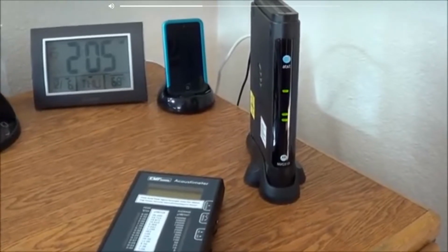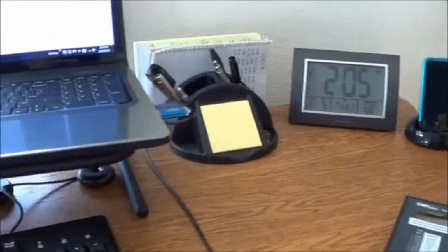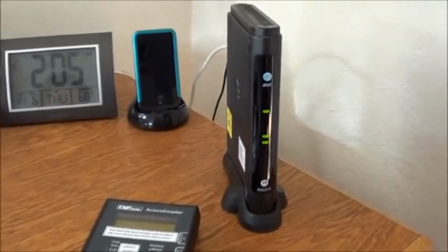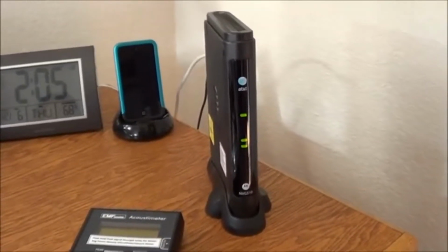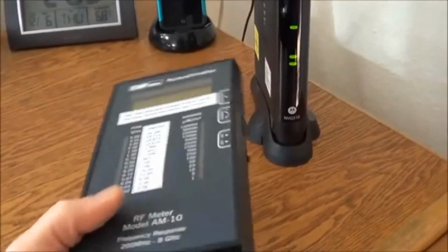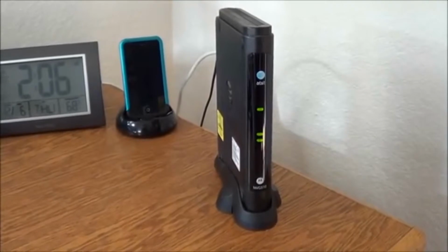I'm going to attempt to show you what most of us are exposing ourselves to on a daily basis at our computer workstations. Alright, this is my desk where I work, and I purposely turned my modem here, my AT&T UVerse modem, with the wireless function on. And so here's an acoustometer, radio frequency meter. But notice that this modem is innocently sitting here, apparently doing nothing.